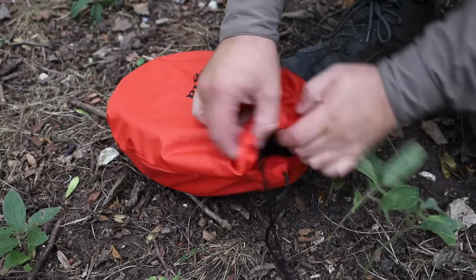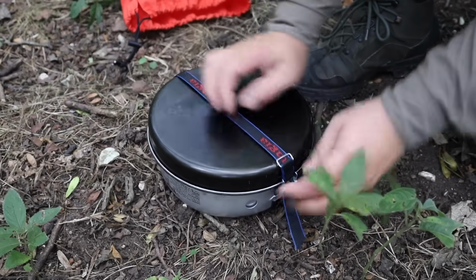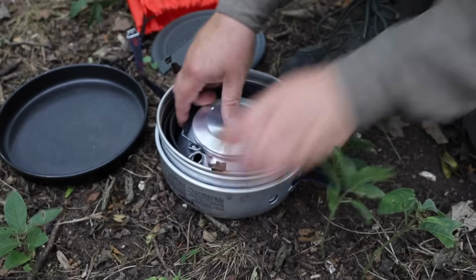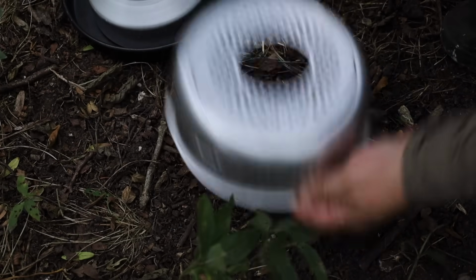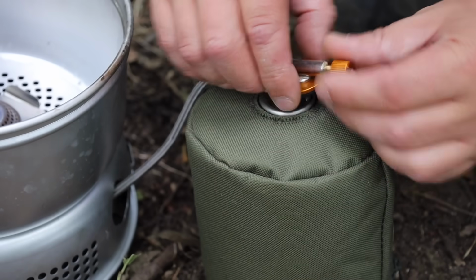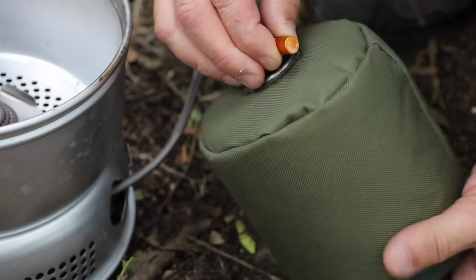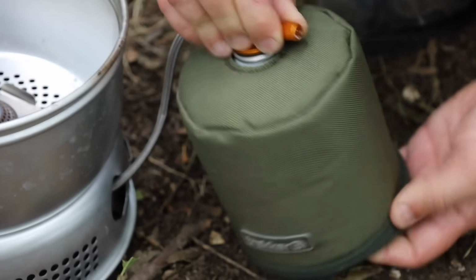I brought out the 25 trangia series with me today, just the bigger of the two, and I think I'll have a tea before I begin. Going with the gas burner today on the set, just for a bit more control really.